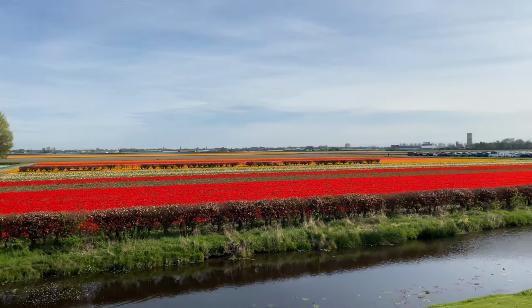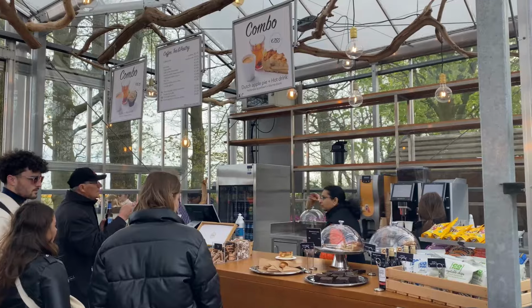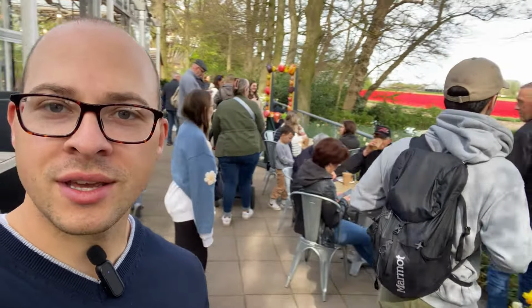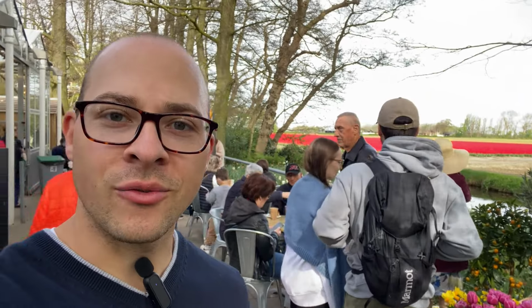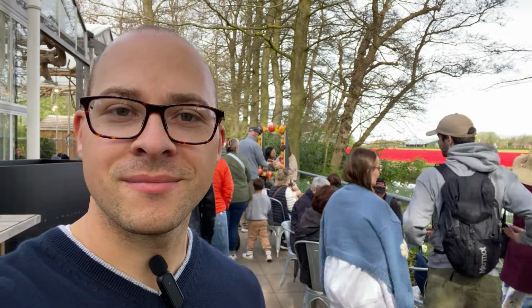So pretty. We're hoping to do bikes today, so I really hope we can do some bikes around the fields to see the flowers up close. Right next to the windmill, there's a small cafe serving coffee and pastries. And I think the coolest thing is right behind the cafe are these nice tables and chairs, where you can sit and see all of these tulip fields. I think that's a really nice view with your breakfast or your coffee or whatever.